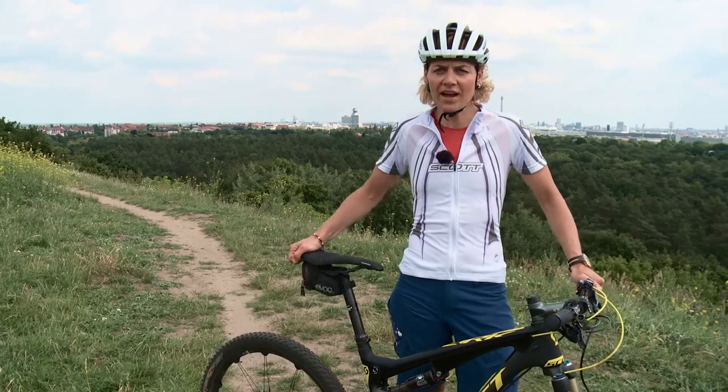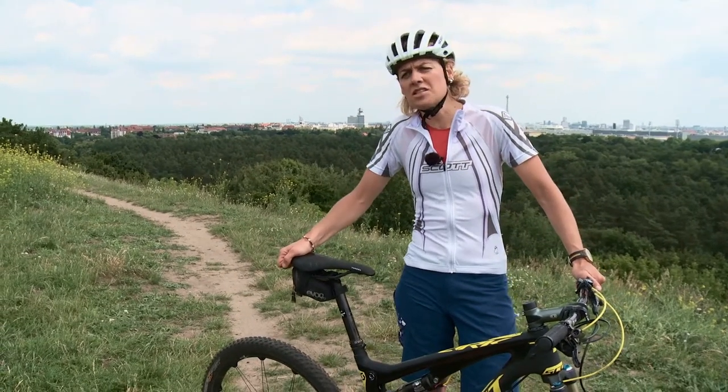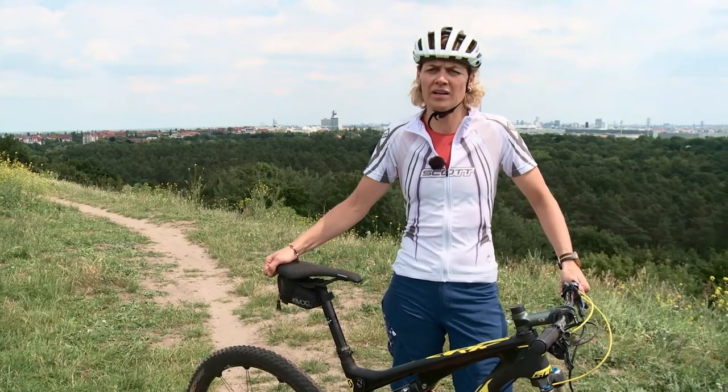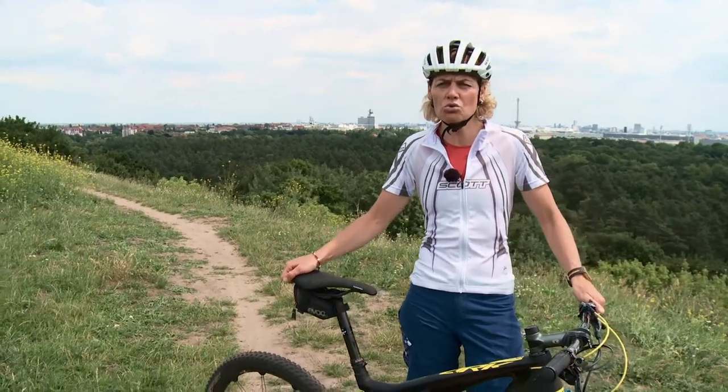We then have to think of our footwear. If the soles are much too soft, e.g. in running shoes, trainers, or very soft street shoes, this can lead to irritation in the foot area through the pedals.